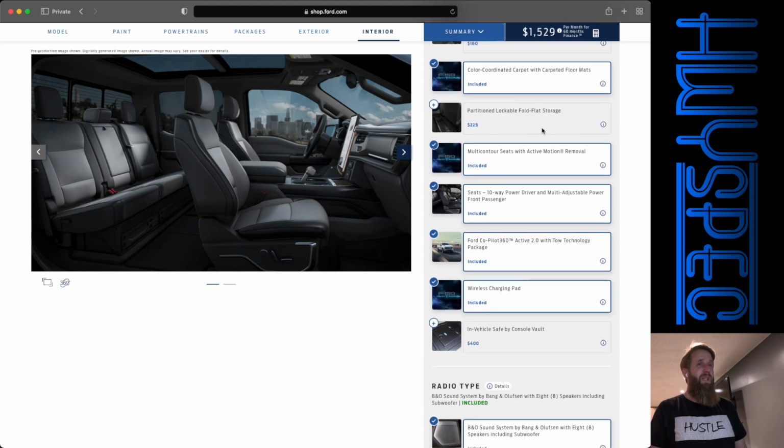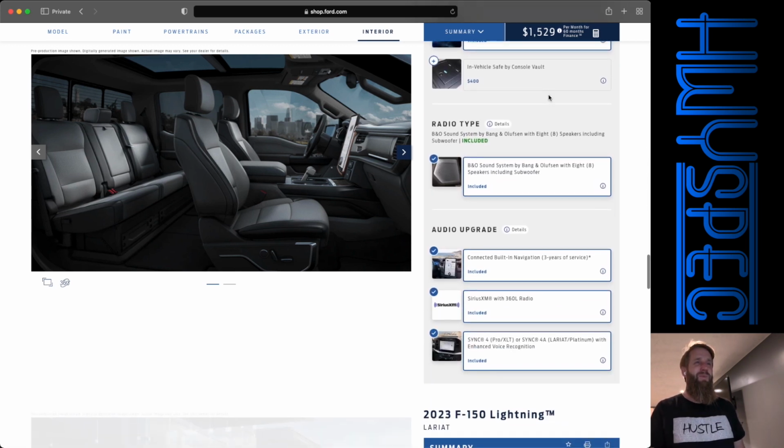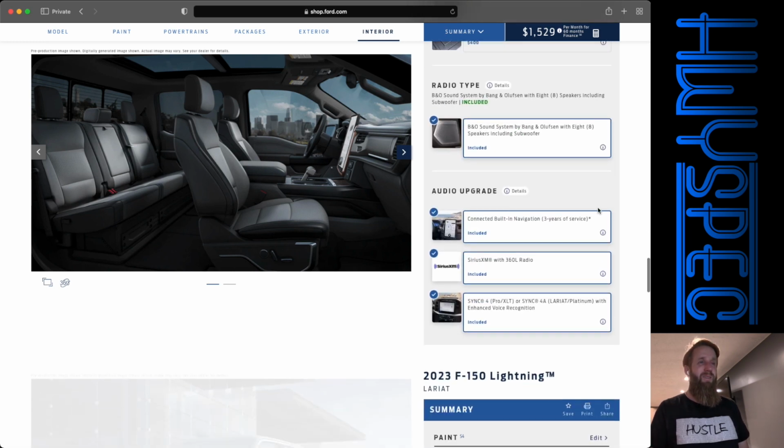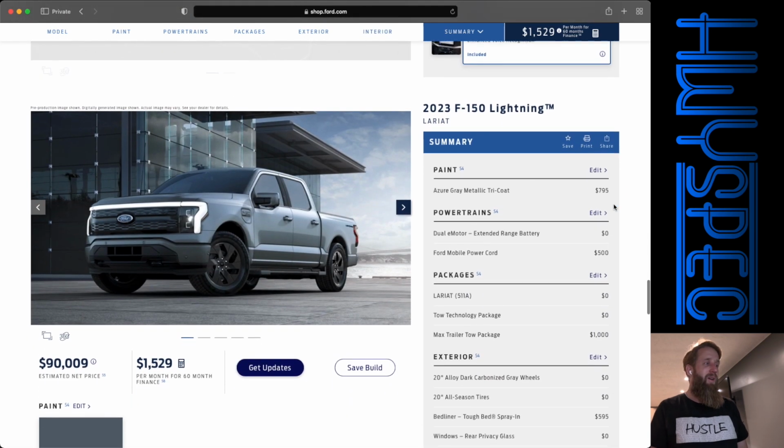The fold flat storage, I did have this on, or something similar to this on my truck, and I took it out so I could put a subwoofer in. So I think I'm gonna skip it on this. It is nice. It has the wireless charging pad. Here we go. I think that's all our options right there.